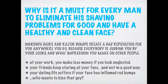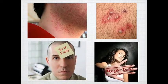So at your work, you make less money if you look neglected. With your friends, they keep staring at your face every time you go out, and this is not a good way. And in your dating life, the dating life suffers if your face is inflamed with red bumps. Who wants to kiss that guy?